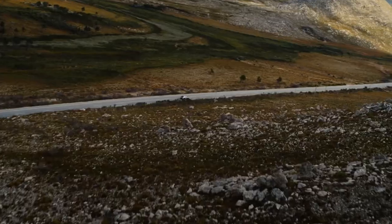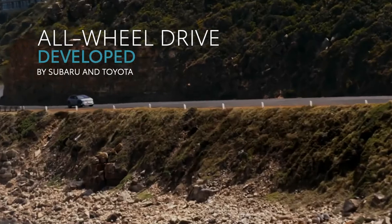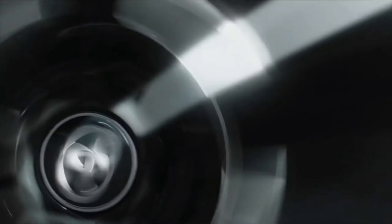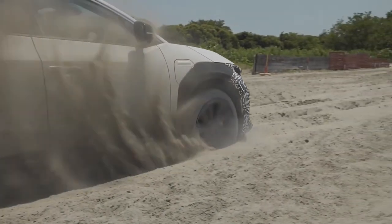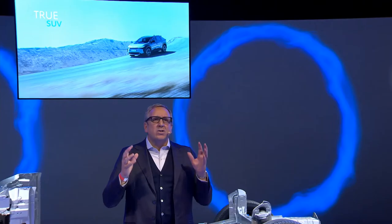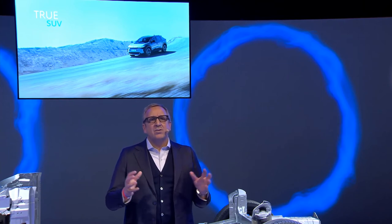This all-wheel drive system was developed jointly by Subaru and Toyota, and it's a real breakthrough. It gives the BZ4X genuine, class-leading SUV off-road driving ability. Not only can it deal with rough terrain, it can also wade through water to a depth of 500 millimeters. This is a true, real SUV.